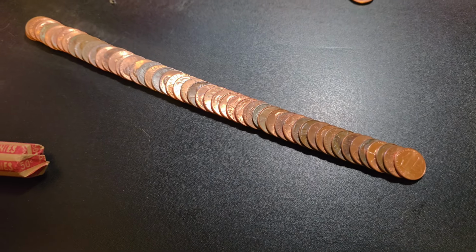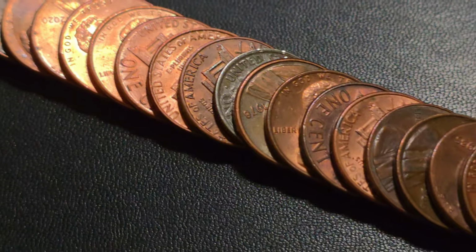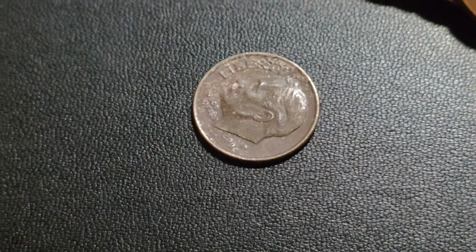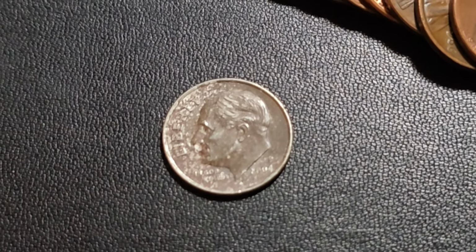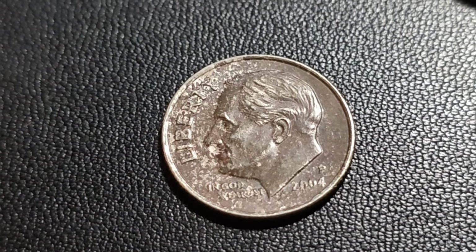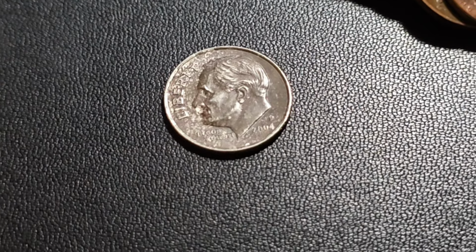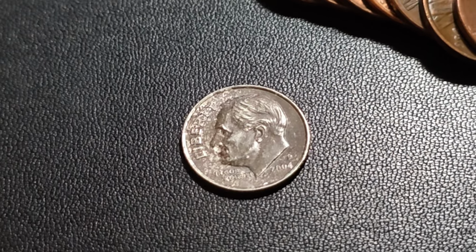I just flattened out the second of the heavy rolls, and we did get a dime. Shoot up, 2004. Not a Denver, I don't think. Philly. Alright, so we've got some jackpot scumbaggery. It's been a while. Let's keep it going.